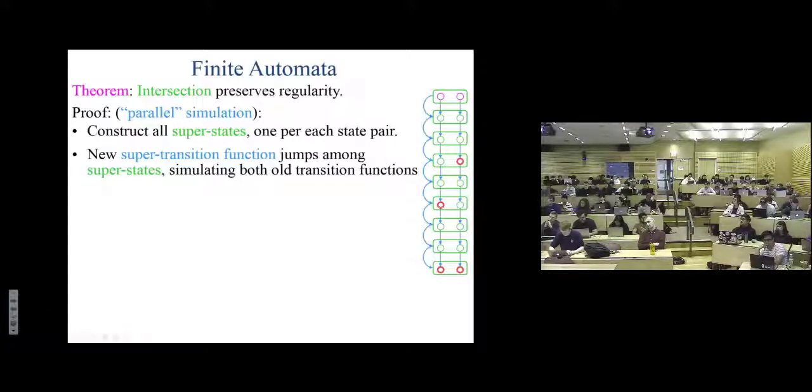So a superstate goes to another superstate using this super transition in blue if and only if, component-wise, the first substate of the first superstate goes to the first substate of the second superstate, and the second substate here goes to the second substate there. And if both of these little transitions fire and get you to these two different places, this big pair of states as a superstate gets you in one super transition to this second pair of states being a second superstate.